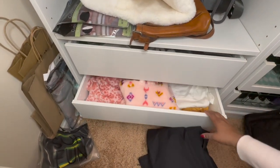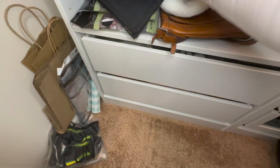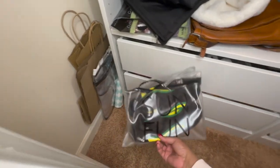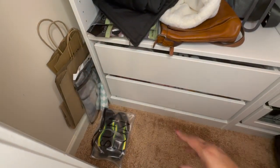Down here is just a drawer I keep my niece's stuff in when they are visiting. This is a ski suit. I just keep it tucked away right there. Those are my water shoes. I keep these in this bag here. I need to put these away somewhere. And then those are just some extra bags and stuff that I have over there.